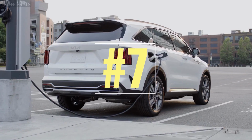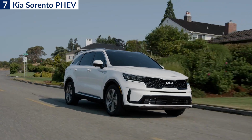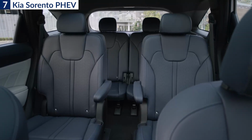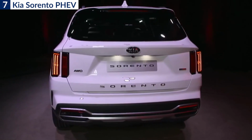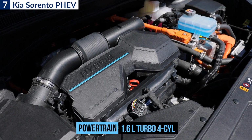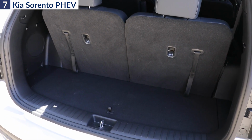Number 7. Kia Sorento. If you're looking for a capable midsize SUV with a bit of plug-in hybrid pep, 3 rows of seats, and a decent cargo space, Kia's 2022 Sorento PHEV is made for you. The SUV shares the same powertrain as its corporate cousin, the Hyundai Santa Fe, but the big difference, Kia Sorento has 3-row seating.